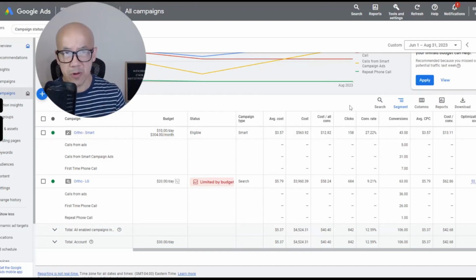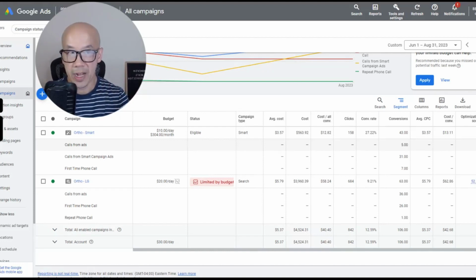But just because people are searching for her brand does not mean that they are existing clients or existing patients. Some of them have gotten referrals from friends and they have to search for her brand. So that's why I'm bidding on the Smart Search campaign.